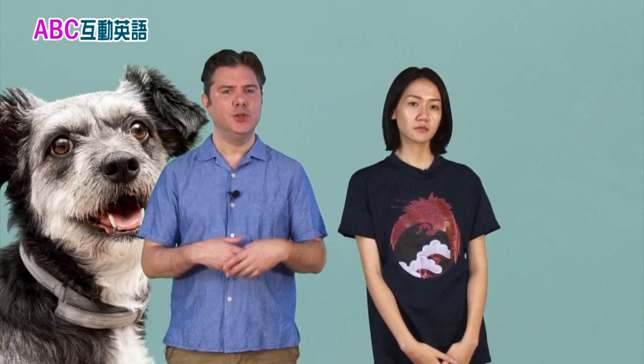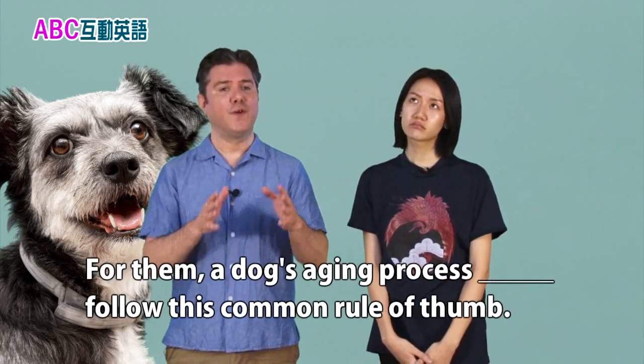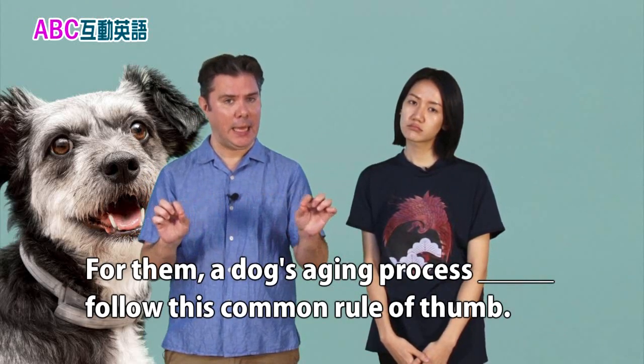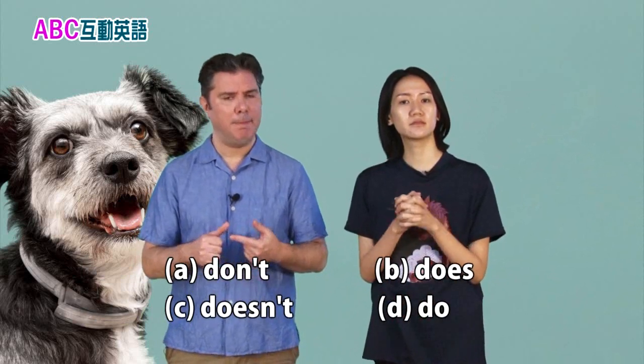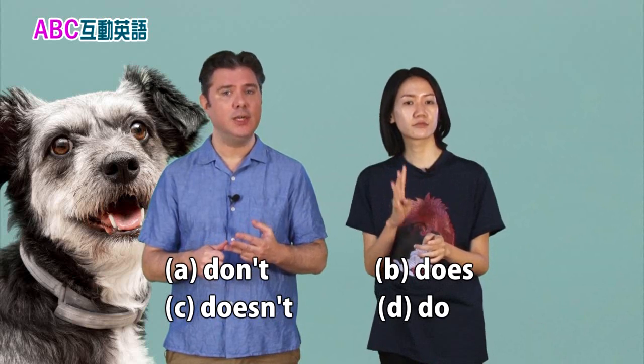And like many new things in science, new research, new discoveries, these are all showing that what we thought in the past might not be totally true. Yeah. As it says next in the article, for them, a dog's aging process, blank, follow this common rule of thumb. And our choices for this blank space are A, don't, B, does, C, doesn't, or D, do.